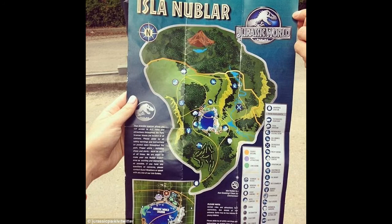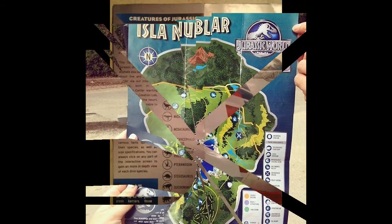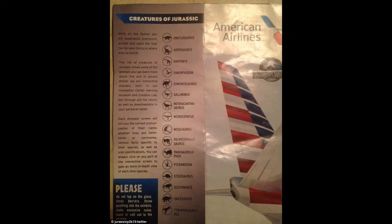Very cool. And there's some little white lettering right here which I can't really read, but it looks like you cannot smoke on Isla Nublar, which is good, of course. And then right here, this is titled Creatures of Jurassic. These are the dinosaurs that fans of Jurassic Park or Jurassic World could expect in the film.